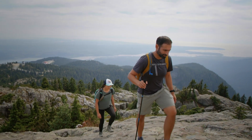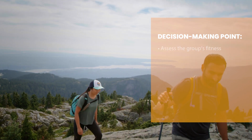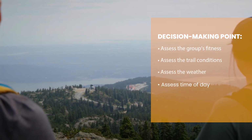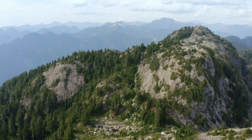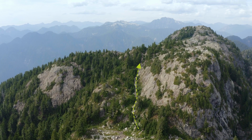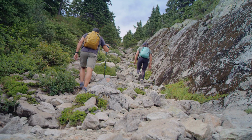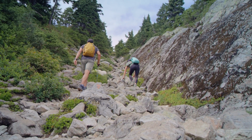However, it is another key decision-making point. Take a moment to reassess your group's fitness, the trail conditions, and the weather. If you are unsure about any of these, then this is a good turnaround point. If you feel the conditions are good enough to continue on towards Mt Seymour, descend over the rock slabs before taking an obvious path up a gully to Tim Jones Peak.